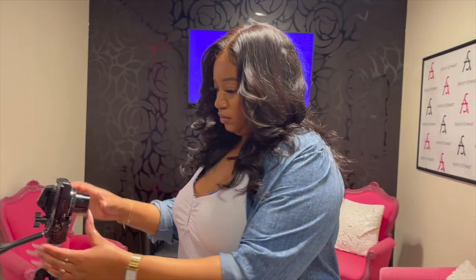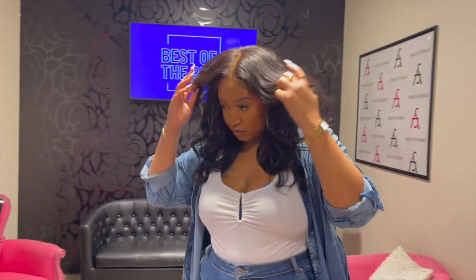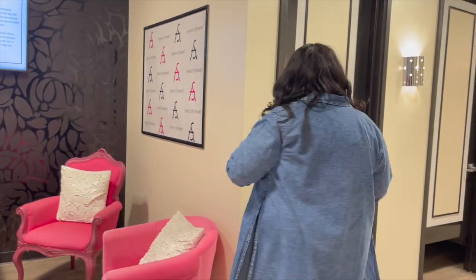And we've made it to the final look. So the final look was the denim on denim. So the denim jeans that you see me have on right now, they actually mailed to me. I picked those out online. It is their medium wash bootcut jeans.